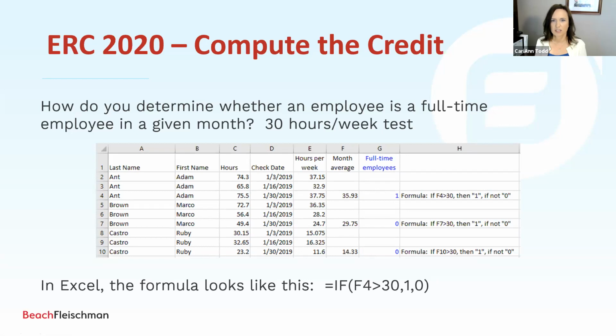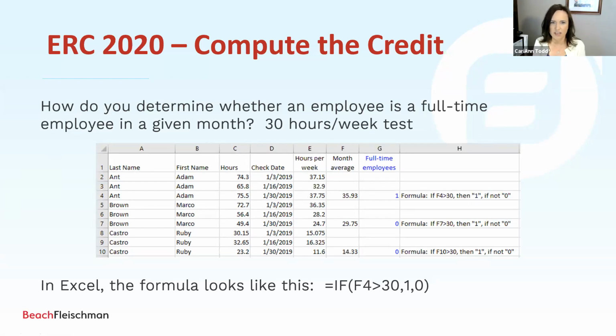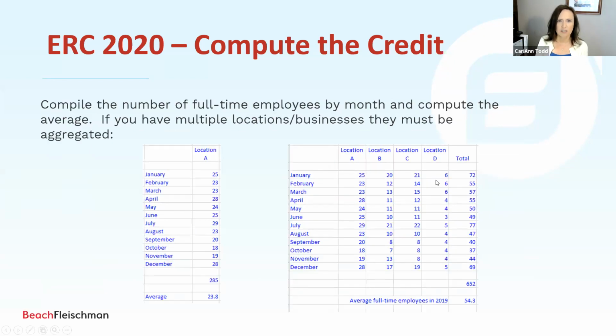The 30 hours a week is probably the best way to do it if you have the data to be able to do that. But if you don't, if you can only compile hours per month, then you could use the 130. Okay, so then what do you do with that? You have to compute an average for the year. If you only have one business, one location, you just add them all up, divide by 12.